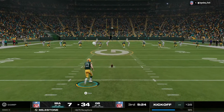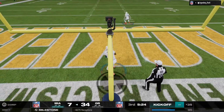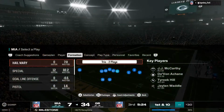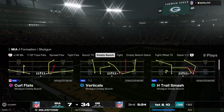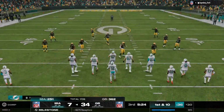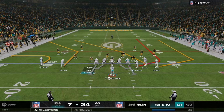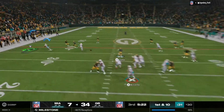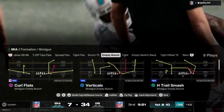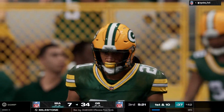Joey Slye now to kick off after the touchdown. And no chance to see a return on the dynamic kickoff. They'll move this out to the 30-yard line. First down Miami as they get set to start the drive. Looking to throw, McCarthy. Out route to Hill, complete. And past the 40 before he's out of bounds. Nice way to start the drive, a gain of 12 and a first down.